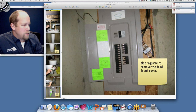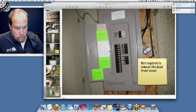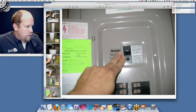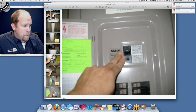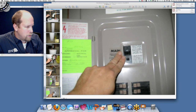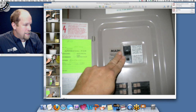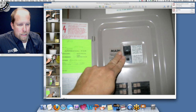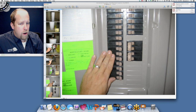You're not required to move the dead front cover of the main electrical panel, the service panel. However, you are required to identify where that main disconnect is and the amperage, if it's readily readable or accessible or labeled. So my fingers, I take pictures of my fingers all the time. The 2 means 200 amps. There's the main disconnect. There's room for expansion. All of the breakers are on.